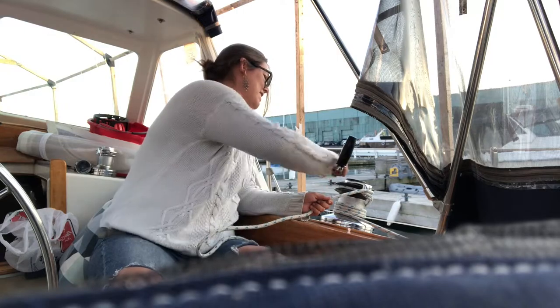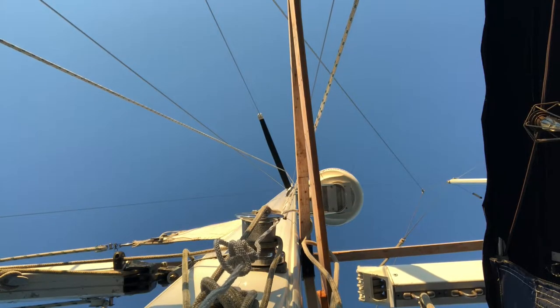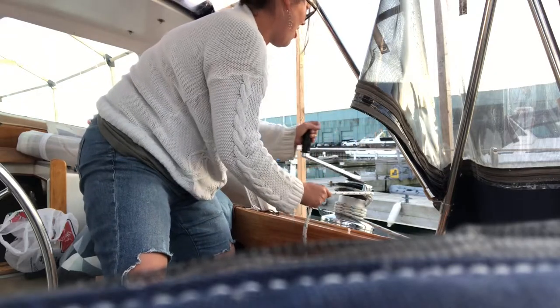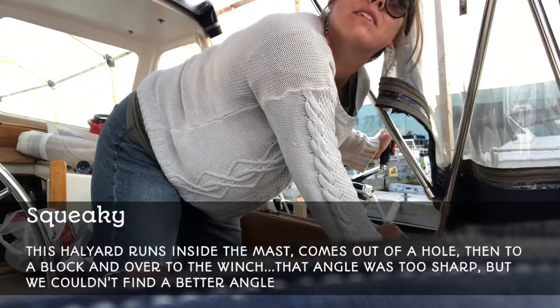Okay, you ready? Yeah. You could probably stand up. No, I'm going to let you winch me off the deck just to make sure that it's okay. Other direction, probably slower. What are we pulling on? Oh, we're coming out of the side too much. We need to come down more.